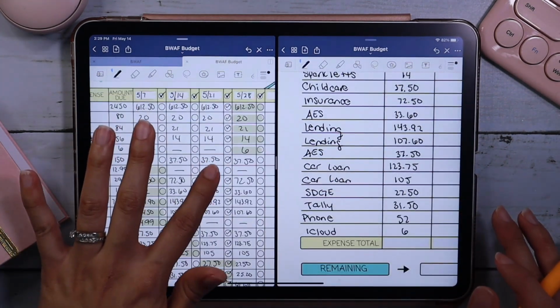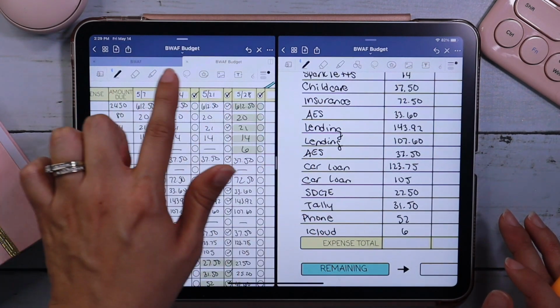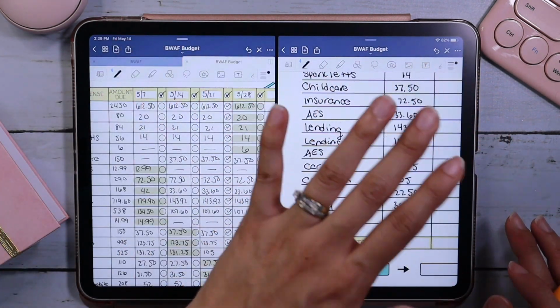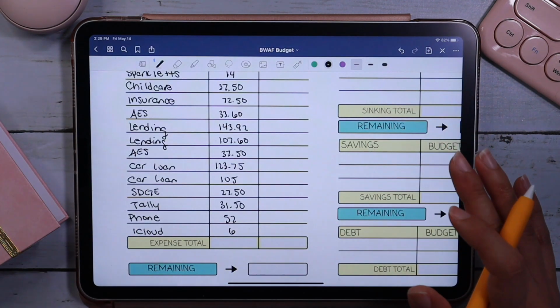Do you see why I love this organization system, having all of your paydays listed up top, and then you just check off what you have to set aside for that particular paycheck? So let's go ahead and finish off the paycheck budget.